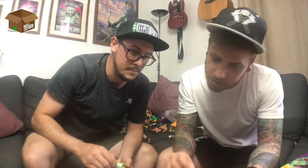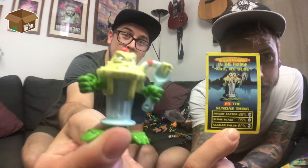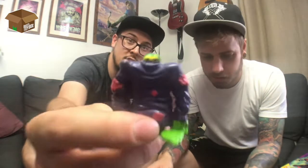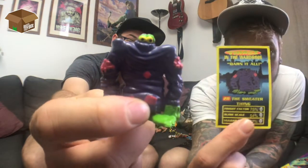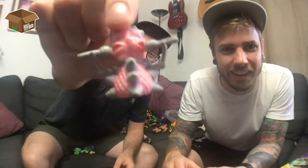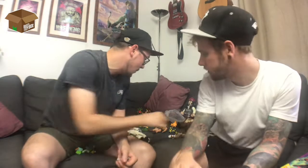What's this? The Sunday thing. I've got another one of these that looks like a bottle of lemonade that I picked up randomly at the car boot. And I love minifigures. So we've done the slimy thing, haven't we? The sweater thing. They got imaginative with these. I think that's it. Well, there's also this one, which I'm pretty sure goes with those. The leaky thing? Yeah, maybe. The wet thing. And a My Pet Alien. Also random.